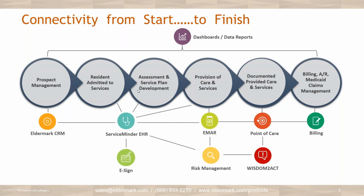So this is the workflow that we built into the system over 30 years of connecting all the dots. Most people have disparate systems. They have a CRM, they have their clinical piece, and then they have financials, and usually people are working with different and smaller providers. A person could be wearing all the hats. It could be the janitor and the cook too. But usually all these things don't talk to each other. And our whole goal here is to have all of our systems talk to each other.